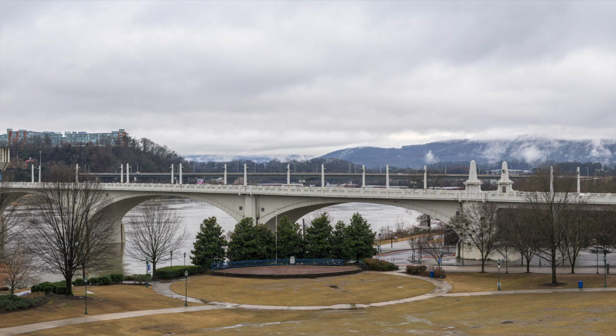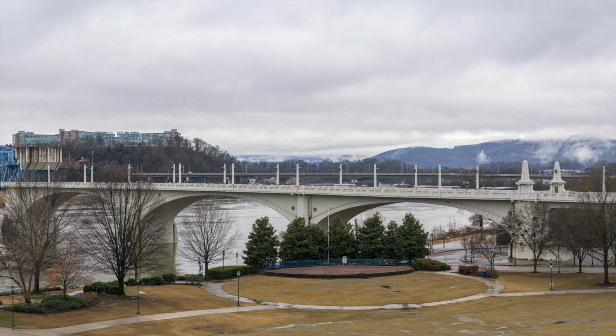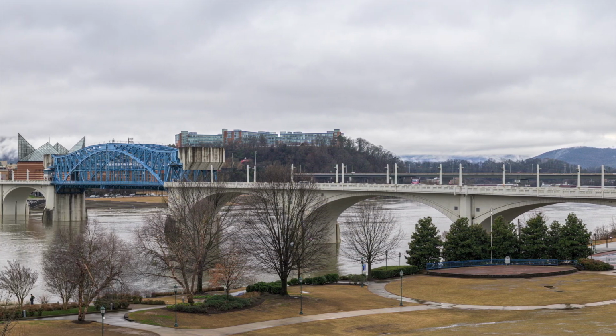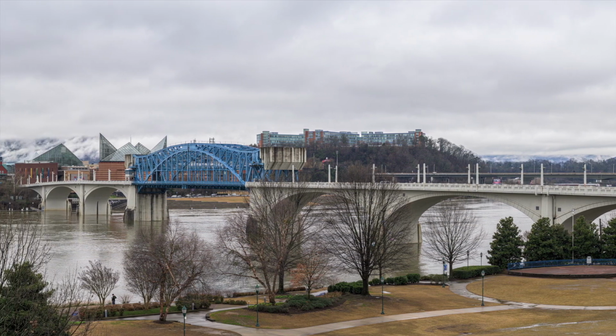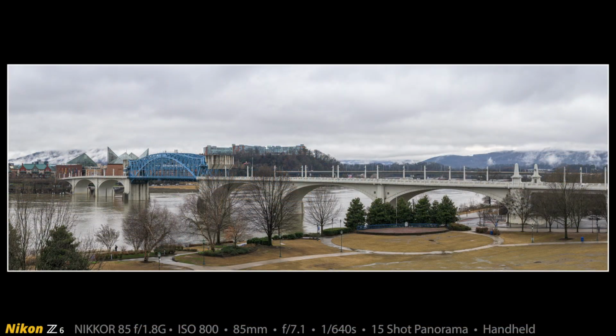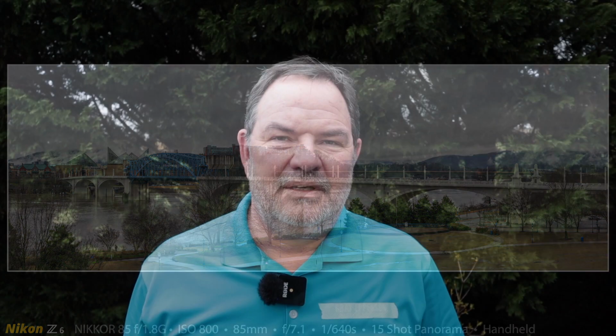This next photo, this panorama, was also taken from the Walnut Street Bridge looking over towards the Market Street Bridge. I like the way that there was smoky clouds, almost like you're in the Smoky Mountains, over the mountains in the background. And I took this handheld 15-shot panorama. I used a higher ISO and a higher shutter speed than I normally would for this type of photography because I was using no tripod, and I wanted to make sure that there was no motion blur to ruin this panorama. That's all the photography that we did on Thursday, but on Friday I took an extra day off because we had planned a road trip.